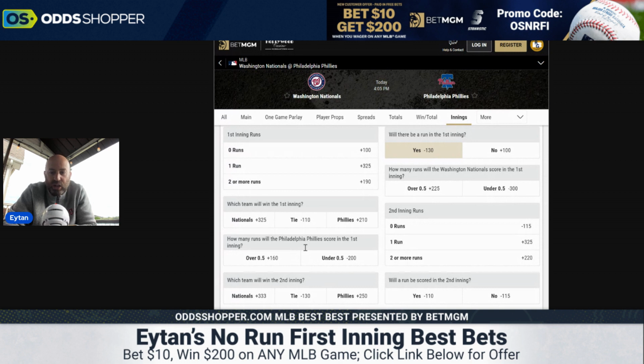Despite being held scoreless for the first inning in 3 straight games, the Nats still are the best team in baseball when it comes to runs per first inning. Their average on the road is .72. That's pretty good, averaging .72 runs per first inning on the road, even after being held scoreless for 3 straight games. Washington is right there at the top of that list.